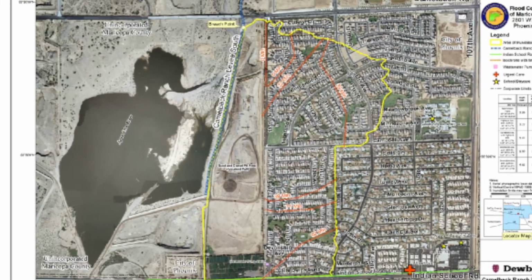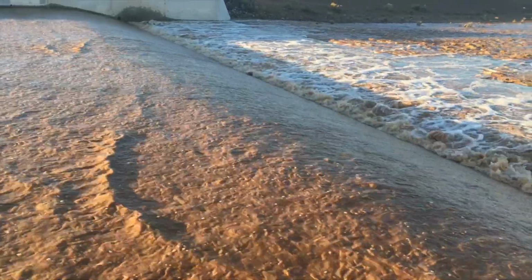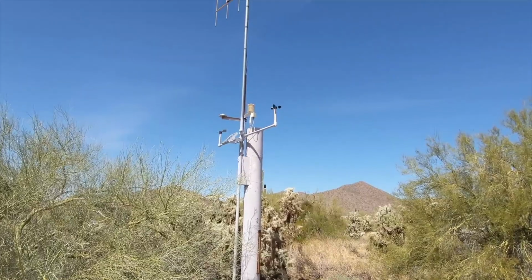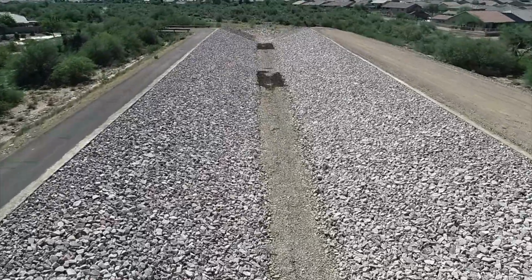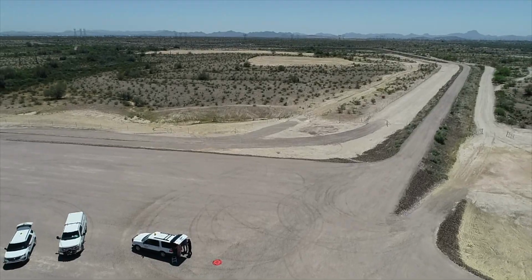In an emergency, these plans guide how we monitor, respond, and communicate with the public. From real-time monitoring of weather and water levels to coordinating with emergency services, we work around the clock to minimize risk and respond swiftly.